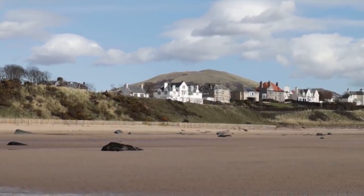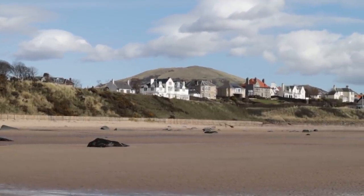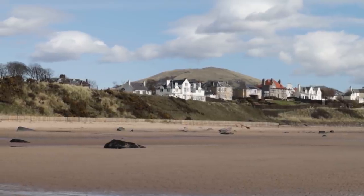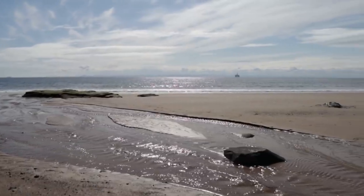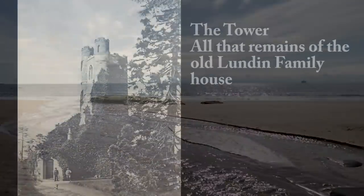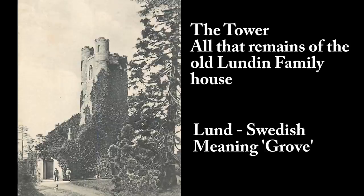So a lot of the houses that we can see here in Lundin Links were actually built as guest houses. On a day like today, it's easy to see why people flocked here for their summer holidays. Lundin Links takes its name from the Lundin family, who once occupied a large home on the northern edges of the town. The name itself derives from Lund, a Scandinavian name which means grove.